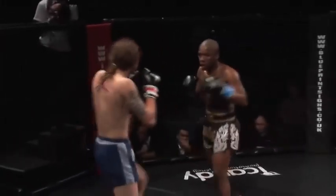The exchange of front kicks. The crowd go wild as Brookfield lands a front kick, but he gets countered by a Pinto left hand. Nice knee there. The crowd are behind him, that's for sure. Brookfield, how is he going to use this?